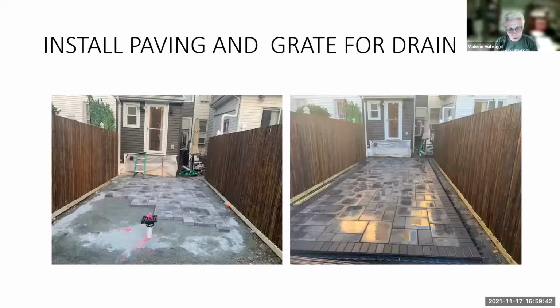Okay, we start to put the patio in, and you can see on the right side, the patio is complete. So you're basically not seeing any of the tank, but it does its job. This happens to be someone that I know as a personal account, and during Ida, they received nothing coming up. So it managed the entire storm.